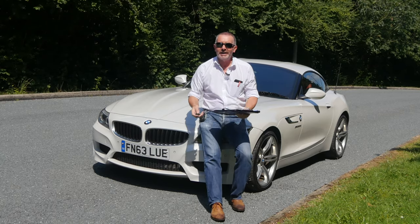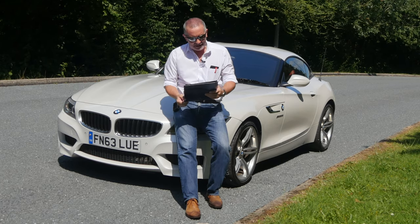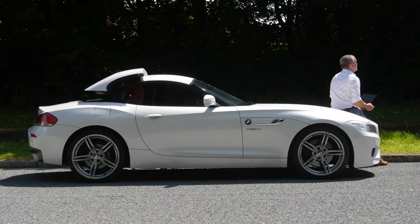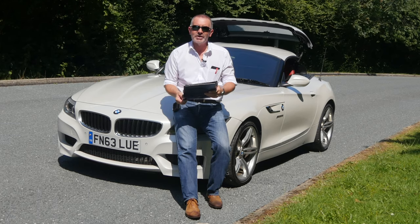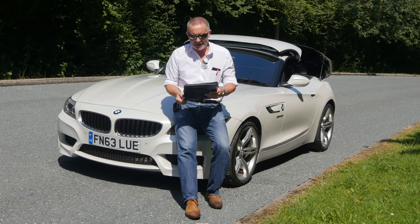New into stock, just what you need on a day like this. A really cool feature. It is a BMW Z4 2-litre 2.8i Sport sDrive. It's 2014 on a 63 plate.